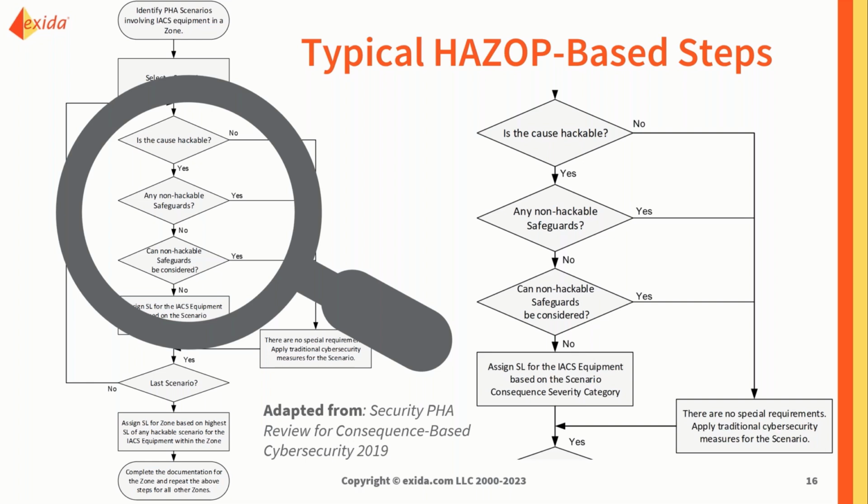Typical non-hackable causes would be things like tank leaks or any sort of physical damage, like a tube leak in a heat exchanger. That would not be something that could be triggered from a compromise of the system. Whereas things that are control system failures or failures of automatic valves would be considered hackable.